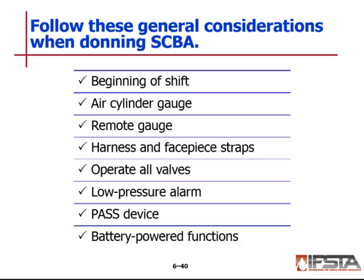Operate all valves. You want to make sure everything opens and closes clearly. Knowing what your low pressure alarm sounds like. Different SCBAs are different. A lot of them, you'll hear a bell, or your face mask may vibrate, and you'll hear that, and that's what's going to tell you that you're low on air.